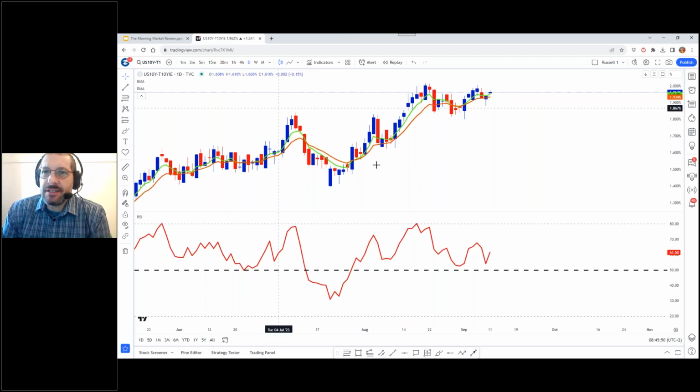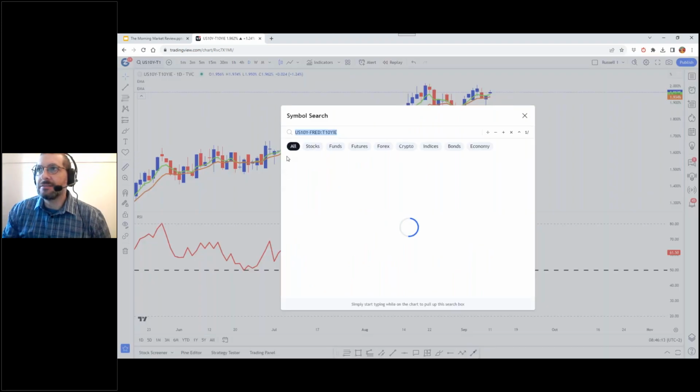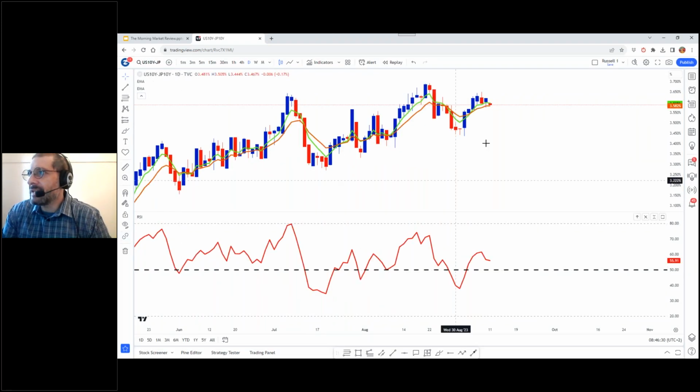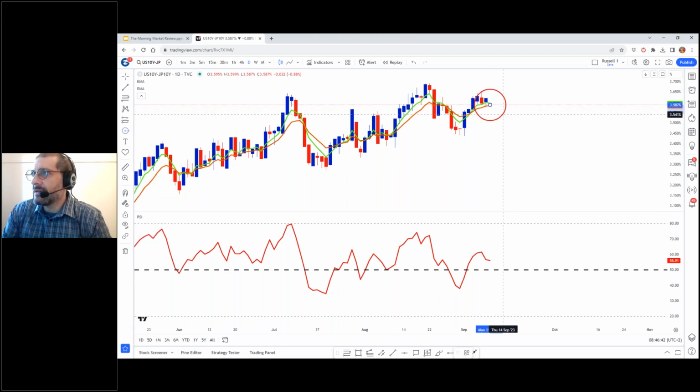I do want to come back to this chart. This is the real rate we've been looking at, and I think we carry on looking at it, using it as the first point of examination. But let's change it up. Instead of looking at the real interest rates, let's just look at US 10-year minus Japanese 10-year. Just bear with me, I'm bringing that up. You can see that the spread here is perhaps starting to curl down. It hasn't quite curled down yet, but it's looking to.